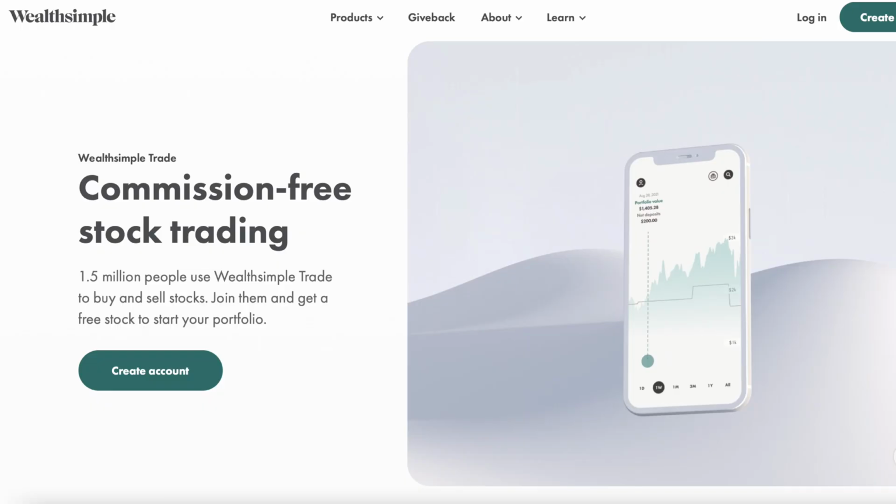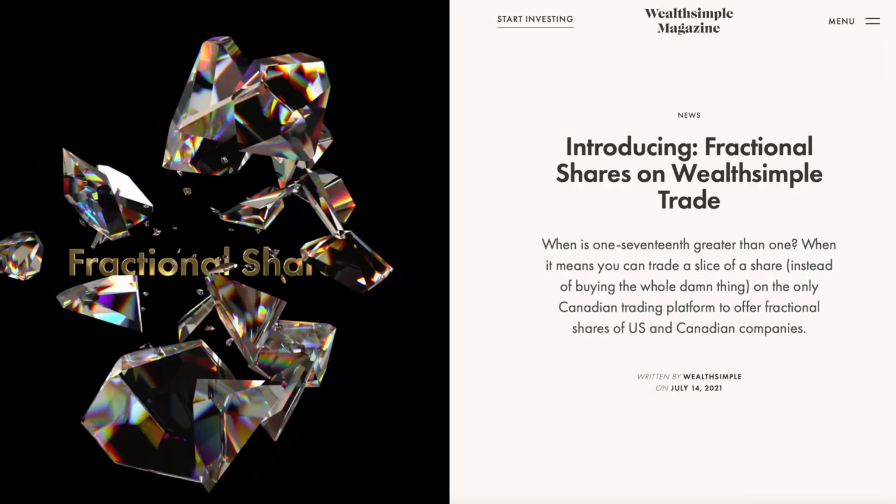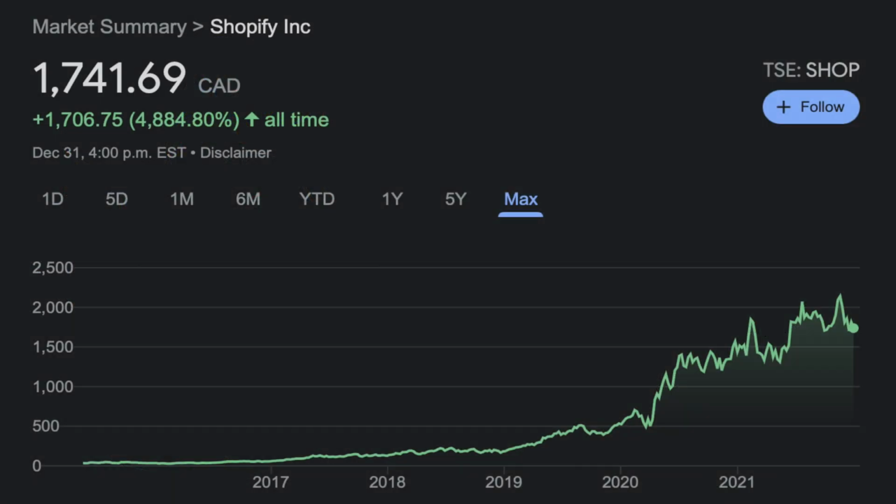The main benefit of using Wealthsimple Trade is that there are zero commissions on trading Canadian securities, which means that every time you buy or sell a stock, it's completely free. They also allow trading of fractional shares, which means you can buy expensive stocks like Shopify in much smaller increments, like $20 at a time, which isn't offered by many other brokerages.